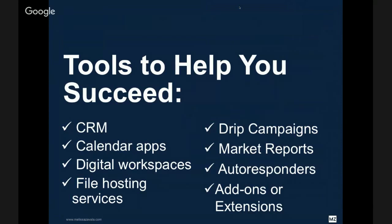And I've already told you that drip campaigns will do a great deal to enhance your productivity, with market reports and autoresponders, and add-ons and extensions to some of these products. Like I mentioned, Streak is an add-on for Gmail. There's also something else called Boomerang, which is really, really great. What's really cool about Boomerang is it gets it out of your inbox. Let's say you get an email from someone, but you know you don't need to respond until Friday, but it's today, Wednesday, and you think you're going to forget. So you can boomerang it back to you, and it'll remind you on Friday at a certain time of day, okay, it's time to follow up on this email. It'll pull it out of your inbox and bring it back to you. Stuff like that's cool for enhancing your productivity and allowing you to not forget things.